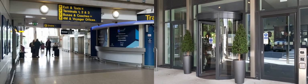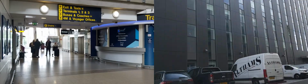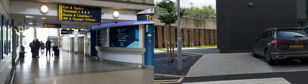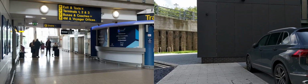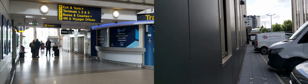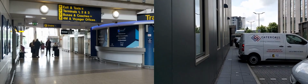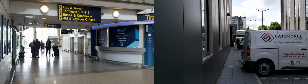So this is the entrance to the Holiday Inn, and directly opposite is the Ibis. So it is a little bit complicated, but as long as you can get yourself to Terminal 2 and make your way downstairs to the arrivals area and out of the door, you should be able to find your way here.